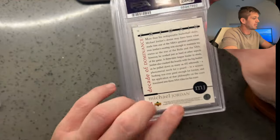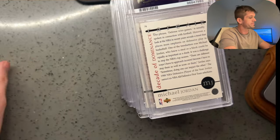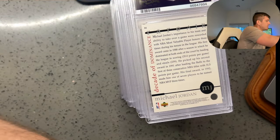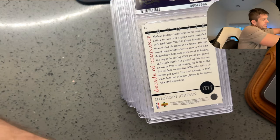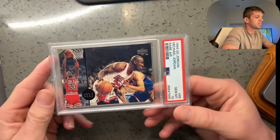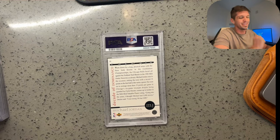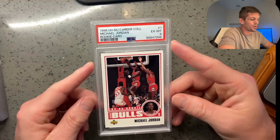MJ Decade of Excellence. So I got a bunch of these guys to gem, which was nice. We'll go through those, and we're almost done. There's another MJ set in here as well that we'll go through. Got another Decade of Dominance. This is a cool card. Not a rookie card, but it kind of looks like one. They call it rookie card, but I think this is one of the coolest cards ever.